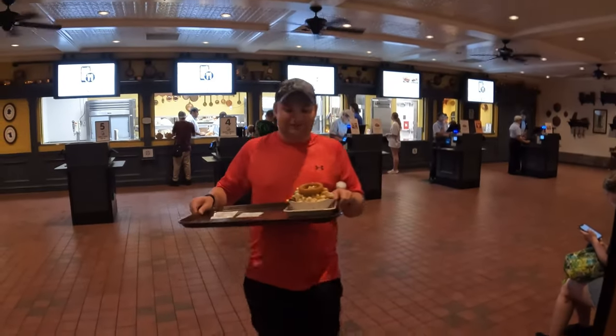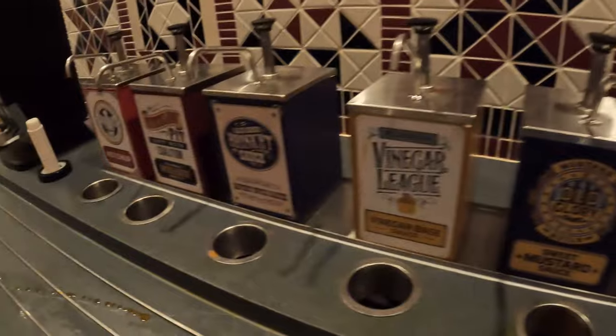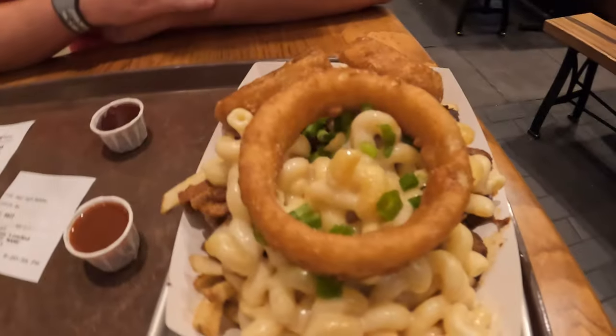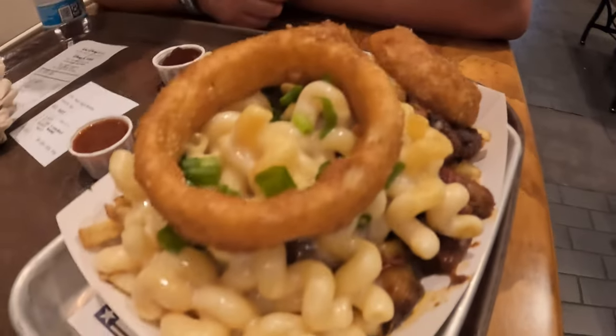Come to Regal Eagle Smokehouse and we've got a special. I'll tell you about that in a minute. But look at all these sauces. Matt, what do you want? What a brilliant selection of sauces. That's amazing. Okay, so this is a menu special item that they rarely have on. You have to catch them at the right time to have it on.